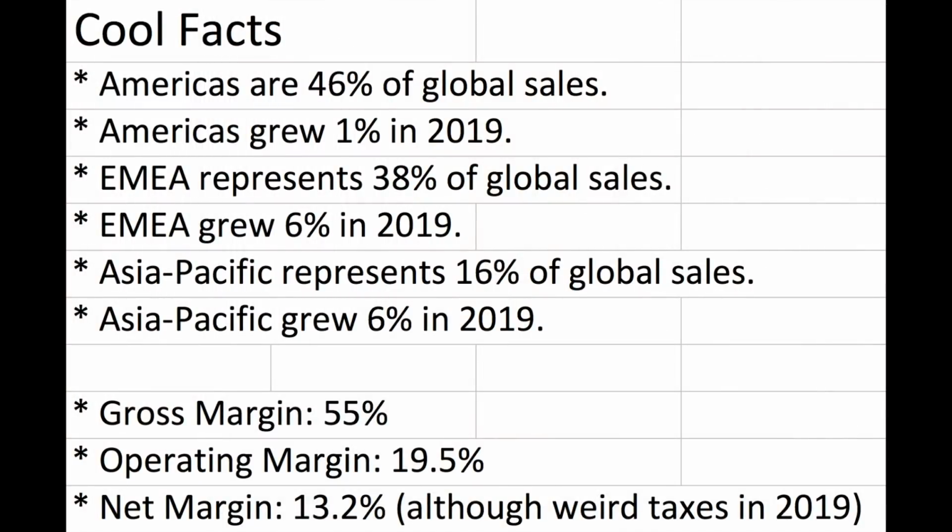And by the way, the market cap of this thing is 2.5 billion, so there's a lot of room to increase and grow. It's a small cap. But check this out. Americas are 46% of global sales, and that means over half of global sales are outside of America. So this is a global company. Households all throughout the world, businesses, repair shops, they use WD-40 and they rely on it. Americas grew 1% in 2019, so the Americas are growing a little bit slower. This is revenue growth, by the way. EMEA, Europe, Middle East, and Africa, represent 38% of global sales, and that grew 6% in 2019. And then Asia Pacific, which includes Australia as well, represents 16% of global sales, and that grew 6% in 2019.